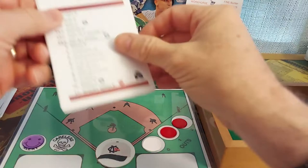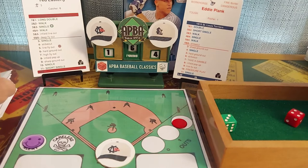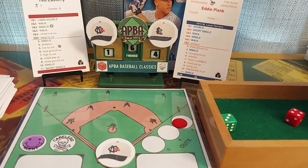Here's the catcher, Ted Easterly. He saved a run by stopping a pitch in the dirt in the last half inning. 7, take a gamble off the pitcher card. Base hit. Star right field turns it into a lineout. He's not a star right fielder. Two out single for Ted Easterly.